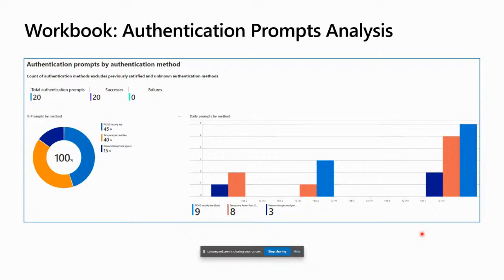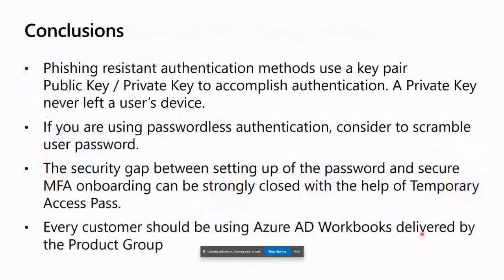This Workbook helps a lot in slicing information about sign-ins in the context of type of authentication. Well, on this particular screen, I filtered authentication attempts with FIDO2 security key, passwordless phone sign-in, and TAP. So all three are passwordless. And the tool gives you the opportunity to slice it with tons of different characteristics to understand the trends and get insights from your sign-in picture. At this point, we are ready for the conclusion slide.